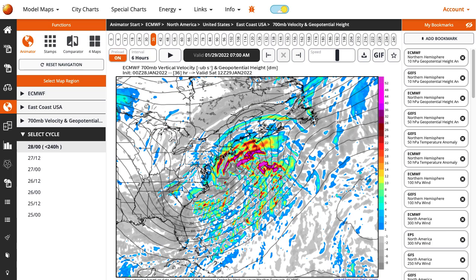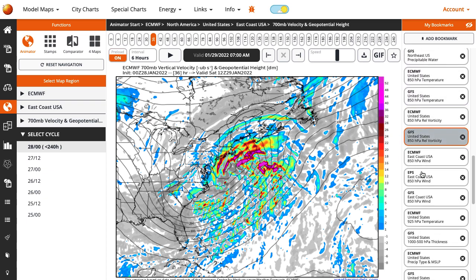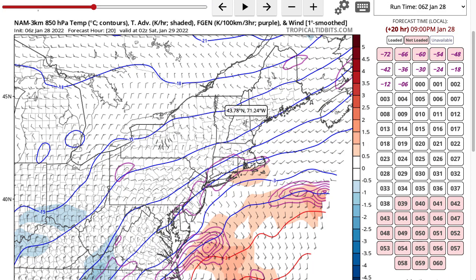So why is this very important? Well, whenever you are north and west of this 700 millibar low, that is where you get your very heavy snowfall and the potential for stretching in the atmosphere and, of course, that mesoscale banding. And we could take a look at 850 millibars too. It's showing the same thing. So we certainly have the synoptic support for this storm to support very heavy precipitation.